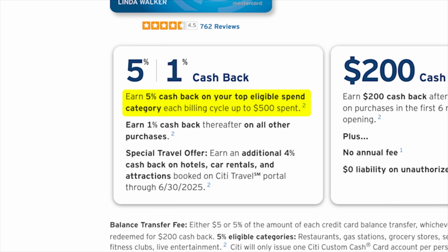You earn 5% cash back on purchases in the top eligible spend category each billing cycle up to $500 spent. After that, it's just 1% cash back. You can also earn an additional 4% cash back on hotels, car rentals, and attractions booked through Citi Travel until the end of June of 2025. You can also earn an unlimited 1% cash back on all other purchases.